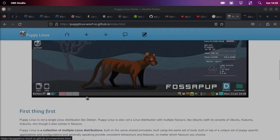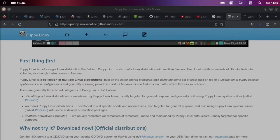I've heard about Puppy Linux, and I tried to install it years ago, but I never was able to get it to install. I didn't have the skills at the time. And I had this idea last night, hey, let's look at all the lightweight distributions. So I'm going to do a series on lightweight distributions for those of you who still have older hardware out there.